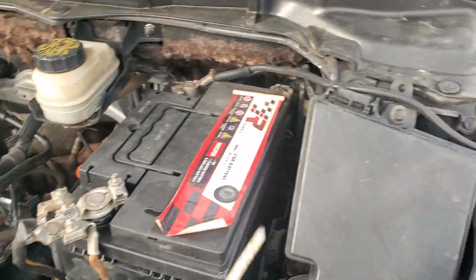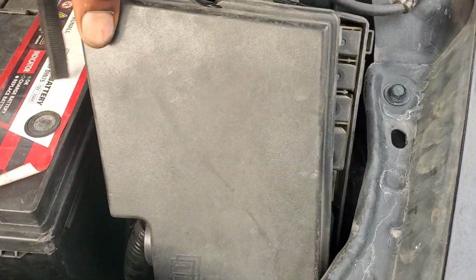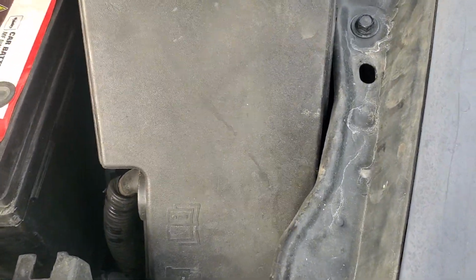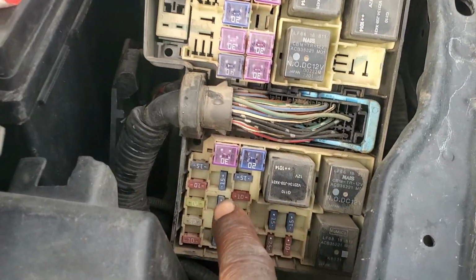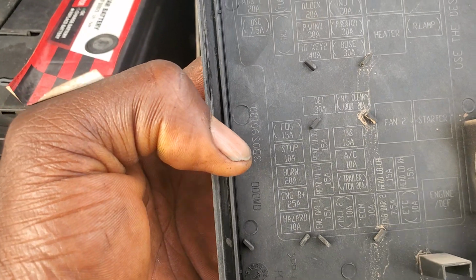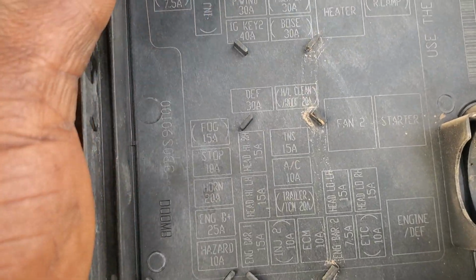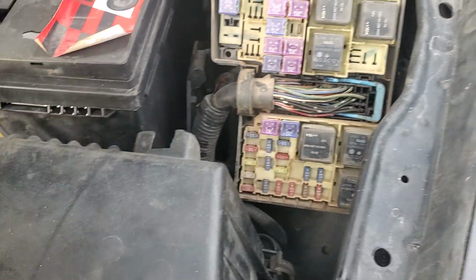Now the second place you need to check is this fuse box here. When you pop this fuse box up, underneath this 15 amp fuse, the 10 amp fuse is what you need to focus on. When you flip it, you're gonna see the AC 10 amp fuse. So that's this fuse right here. If it is blown, then that's where the problem is.